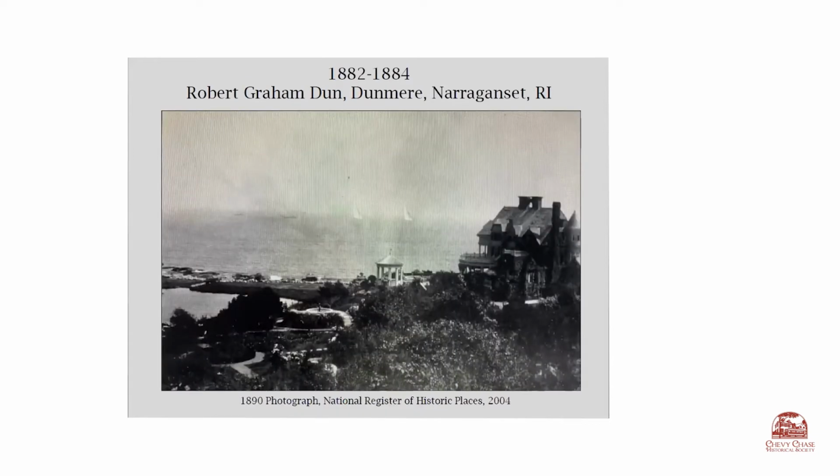Barrett considered his work at Dunmere, the home of Robert Graham Dunn in Narragansett, Rhode Island, one of his most important projects, in part because he combined formal gardens while preserving the rocky terrain. Newspapers at the time described a man-made pool and a special dock for catching bass.